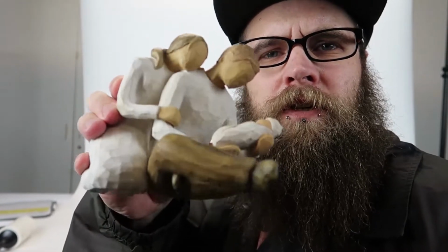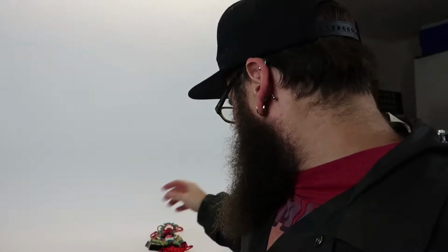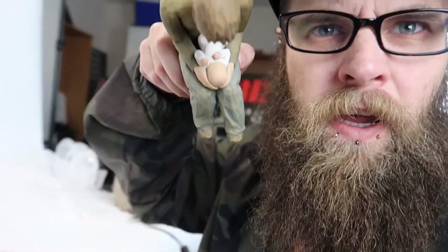If you guys ever see these, make sure you pick them up. They actually go for quite a bit, some of them do at least. You keep an eye out for those. Give them a couple bucks to be worth it. There's another one with a mom and her toddler with angel wings. One more here, it's a dad and his newborn baby.